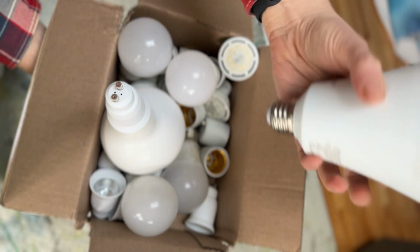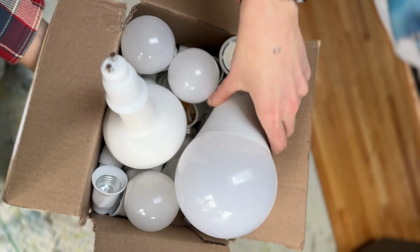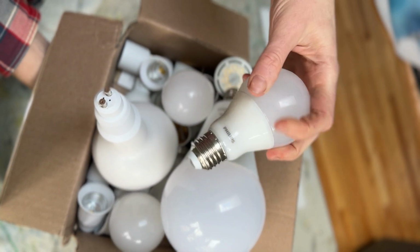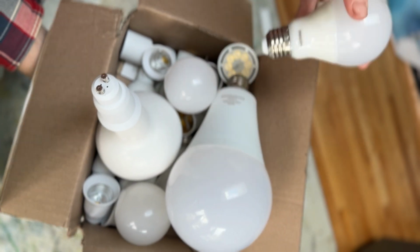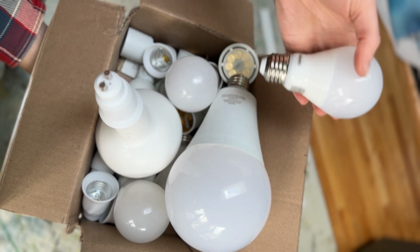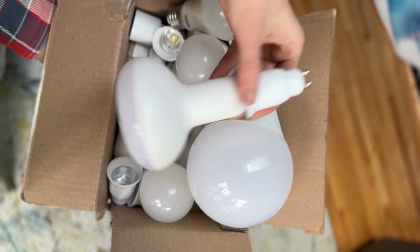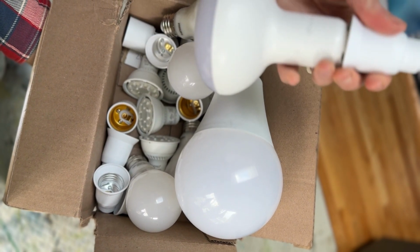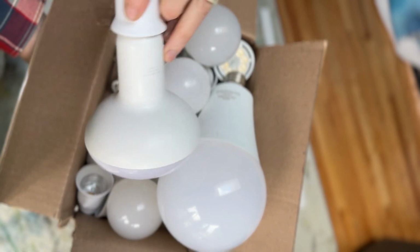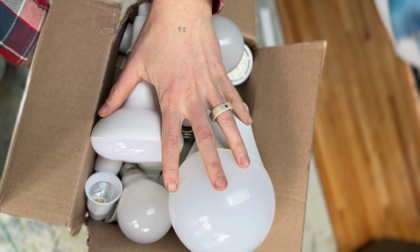I've also tried bigger brand name bulbs. Big bulb. And, you know, more of the same smaller ones. I've tried different kelvins. I've tried different temperatures, different kelvins. And then I got some newer ones, fancy LEDs from a company called YujiLED. So we'll see how all of these compare in my track lights.